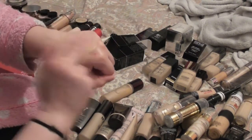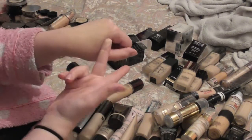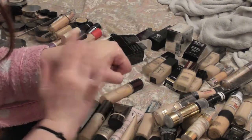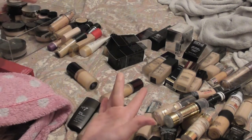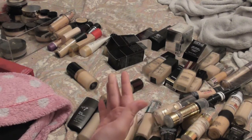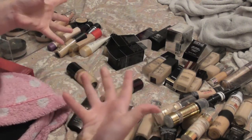It has like this oily feel to it. But I've heard really good things about it. I mean, that little drop would cover like half my face. So I want to try it, but I'm scared to. I really should just bite the bullet and do it.